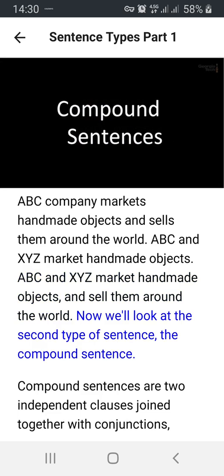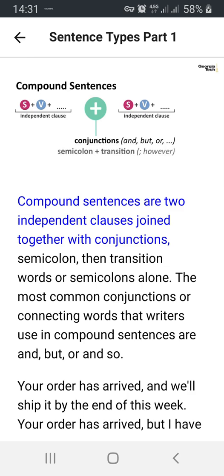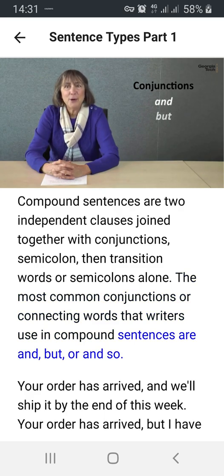Now we'll look at the second type of sentence, the compound sentence. Compound sentences are 2 independent clauses joined together with conjunctions, semicolons and transition words, or semicolons alone. The most common conjunctions or connecting words that writers use in compound sentences are and, but, or, and so.